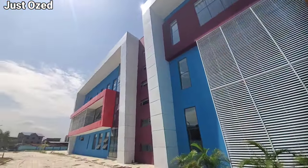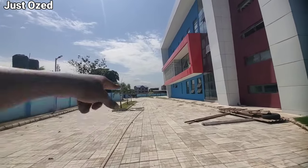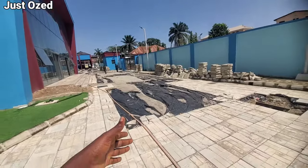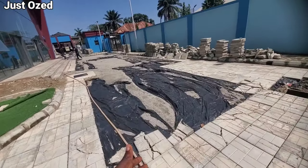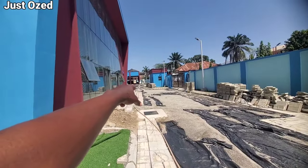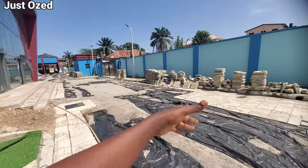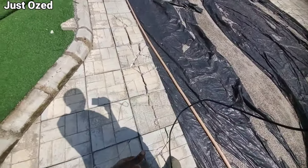So guys, we are actually outside the compound right now, and this is what we have at the compound. This is an entrance, this is entrance A. This is entrance B. And if you're wondering why we have this floor like this, last time we came, it wasn't like this. I was informed that a truck that supplied that power plant, the generator you're seeing right there, they had to remove the interlock bricks, so the floor is spoiled. As you can see, this is what we have there.